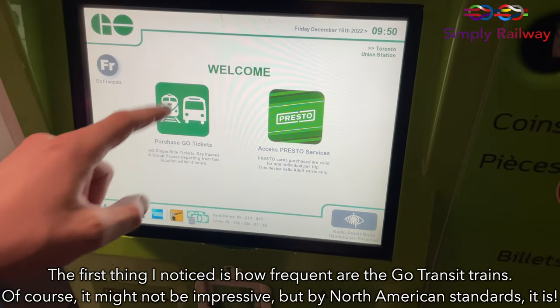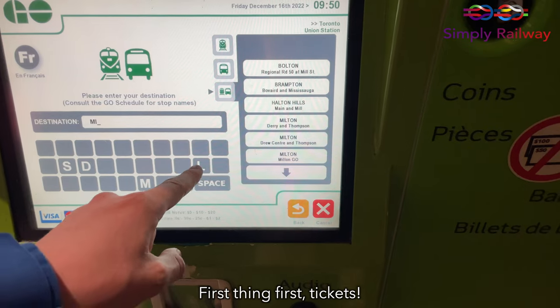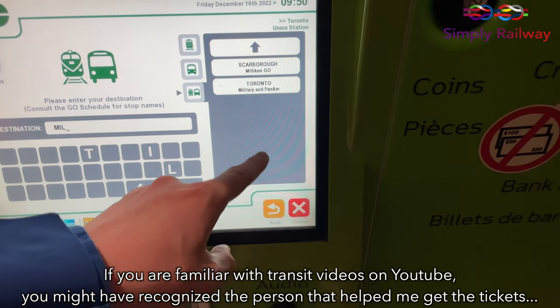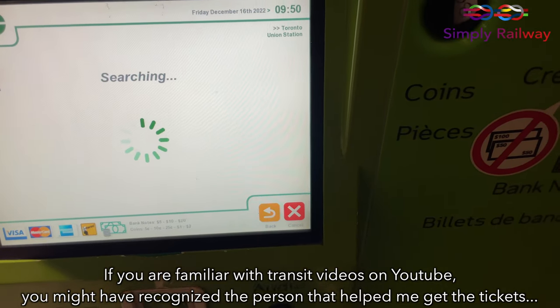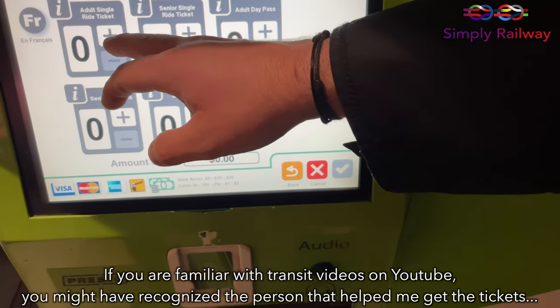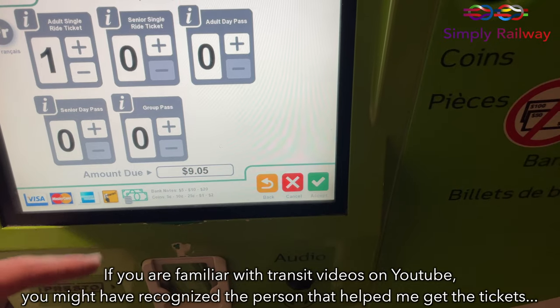Let's go here, and then let's do Mill. Let's just go like this, and then go down. Let's find it here. There we go. Milliken. Oh, okay. Except, you do one trip. Do you want to return? You could just do single ride, and then go.